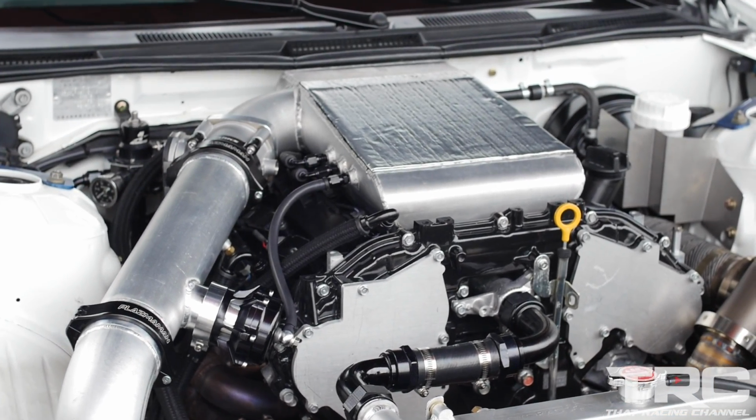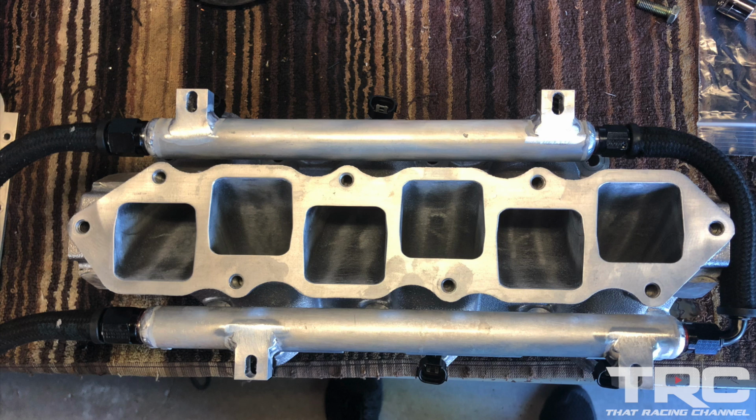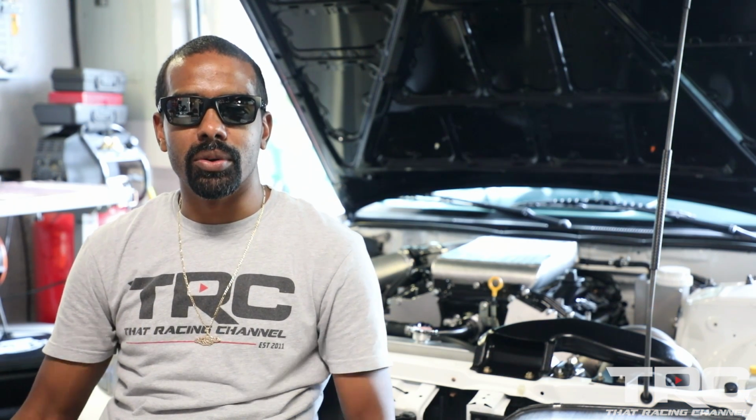To finish off the intake manifold, we have a set of 2200 cc injectors from Bosch, never run in the car currently. Backed up by two Hellcat 4-wheel fuel pumps. Also holding the pressure is an Aeromotive fuel pressure regulator. It's pretty basic for the intake side of it.